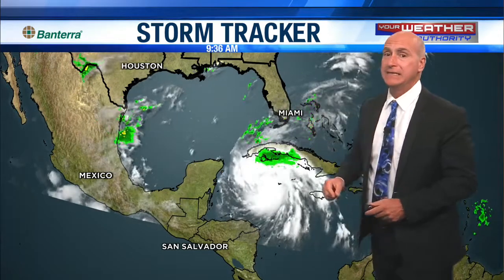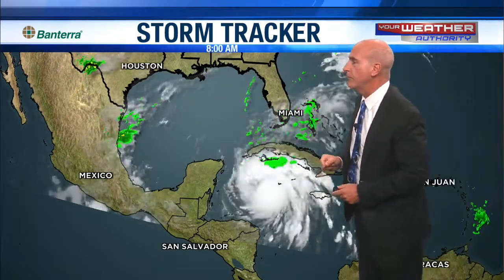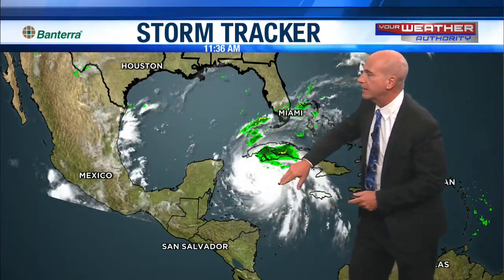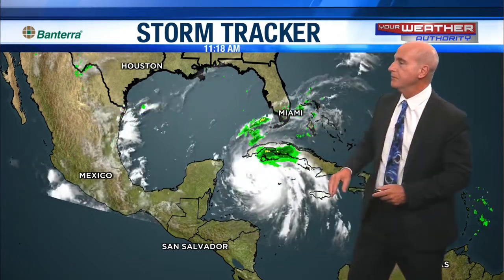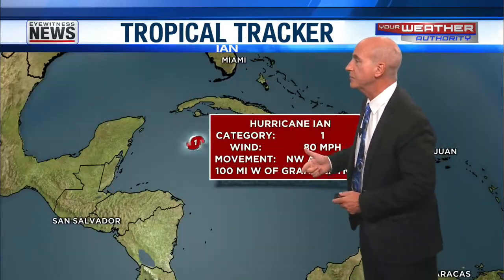Well, Hurricane Ian is not going to be a problem for us, but it could be a problem for Floridians, and it's already making progress to the northwest. There's Grand Cayman, there's Cuba. It looks like it's going to make landfall as a Category 3 hurricane in Cuba, on the western part of Cuba.